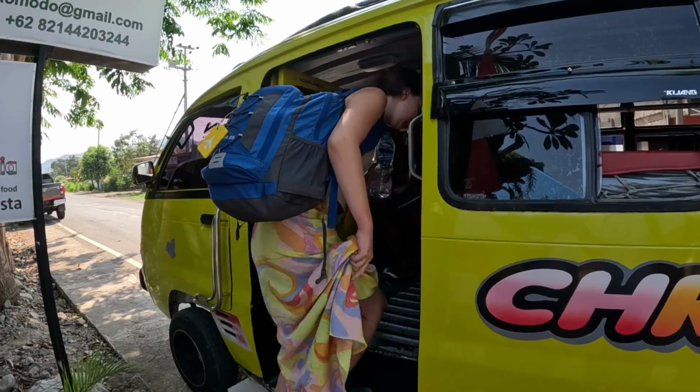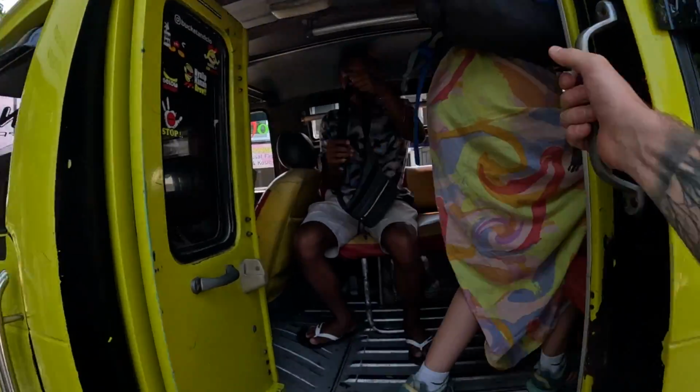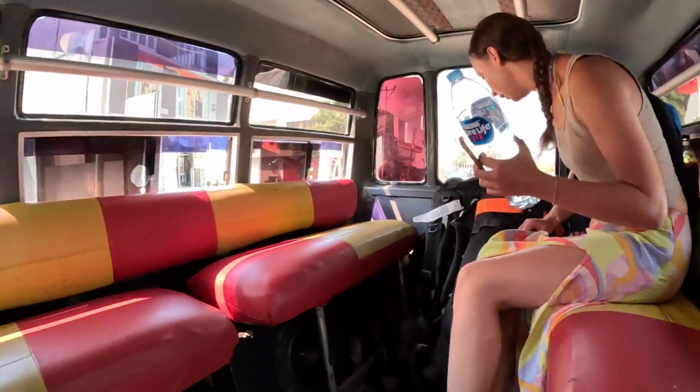Good morning. So it is about 9:30 in the morning and we are off on our Komodo Island boat trip. 3 days, 2 nights. We're both super excited. So let's see how it goes. It's a squeeze.